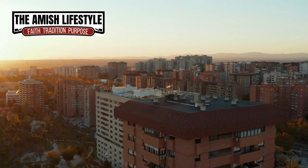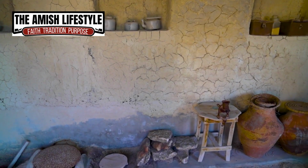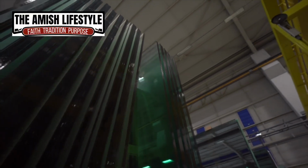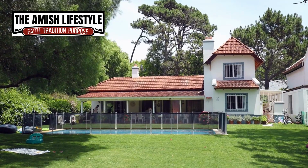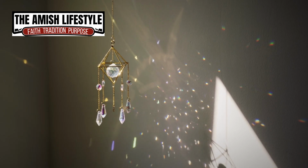7. South-facing sun traps. Take a walk through an Amish neighborhood and you'll notice something fast. Most homes face the same way. The front, with the big windows, always points south. That's not by luck, it's by design. In winter, the sun rides low in the southern sky. The Amish use that to their advantage.